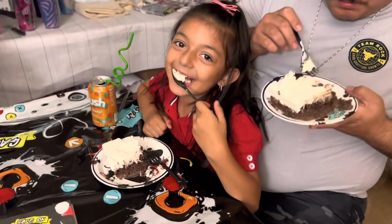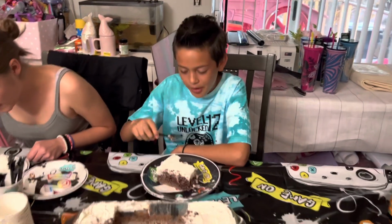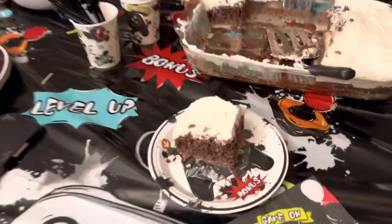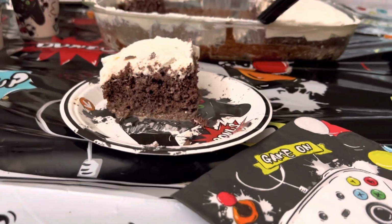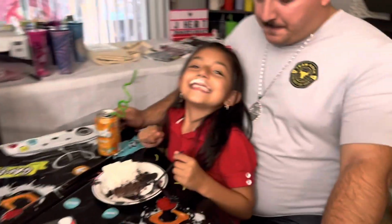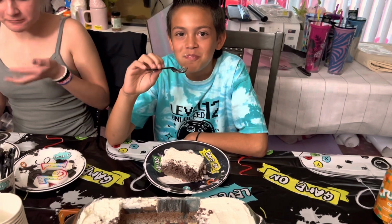How's the cake? Just good? Yeah. Fire, huh? And this is a chocolate tres leches cake. It is soaked. I put a secret ingredient in the tres leches mixture this time. You could tell, huh? Fire? Well, I hope that my food and my cake met your expectations.